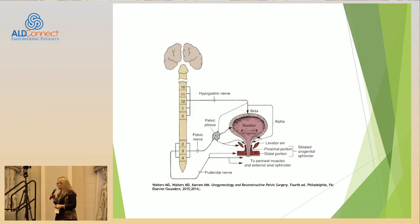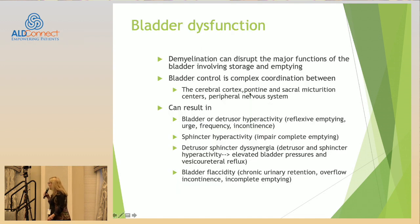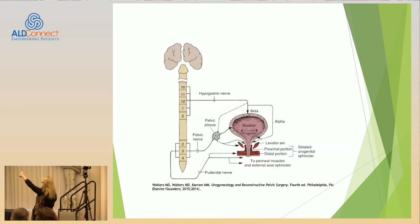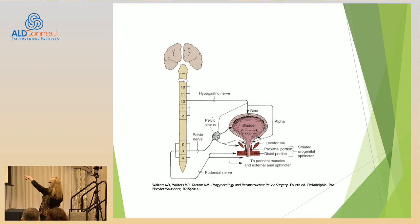So if we look at the bladder, no pointer, okay. If you then look at the bladder, you can see that the brain is involved, the upper spinal cord, and the lower spinal cord. The bladder itself is the bubble, the outlet is where the sphincter is. And so there's 3 different nervous systems that regulate the bladder and its outlet, or the sphincter.